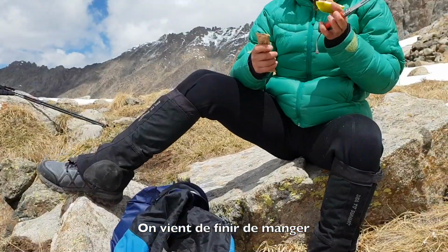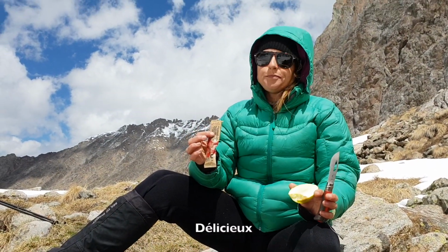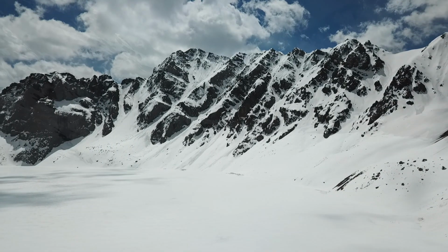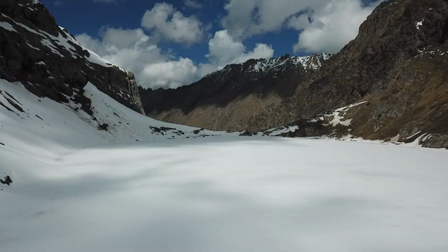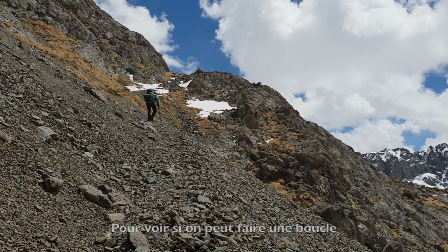We've just had a lovely lunch. Steph's got a dessert. What do you got? Stick of peanut butter and apple. It's good? We've made the decision to push on and see if we can maybe do the loop.